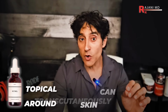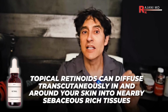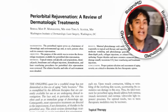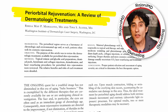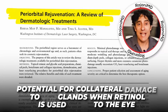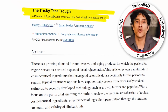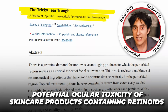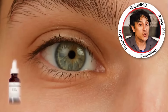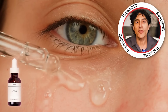So now what about topical tretinoin or retinol? There's less data here, but there's growing evidence of risk. You see, topical retinoids, they can diffuse transcutaneously, so in and around your skin, into nearby sebaceous rich tissues. Here's a study, the effects of topical tretinoin on the eyelid region. That was published in Ophthalmic, Plastic, and Reconstructive Surgery. This one showed the potential for collateral damage to the glands when used close to the eye. And here's a 2020 review study, the potential ocular toxicity of skincare products containing retinoids. This one warns about the cumulative effects of retinol-containing products used near the eyelids, especially with nightly use.